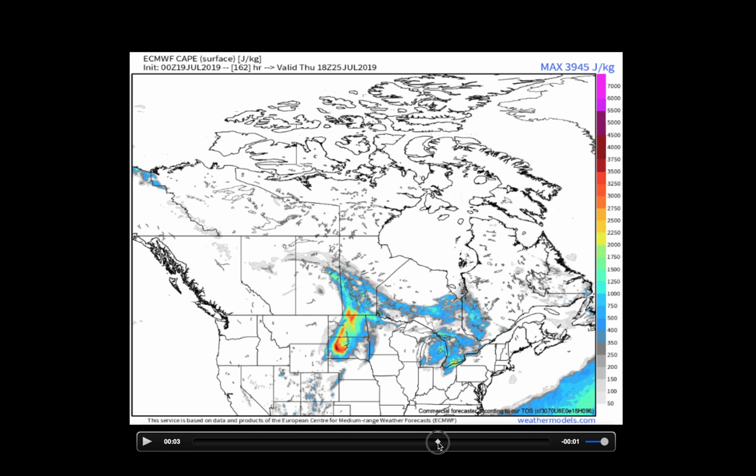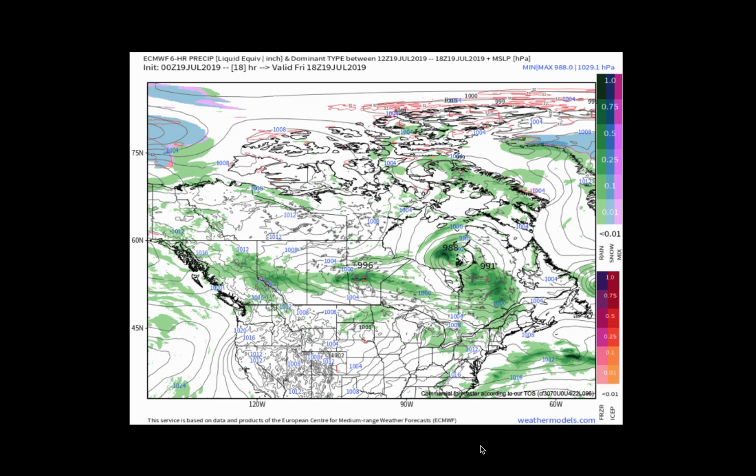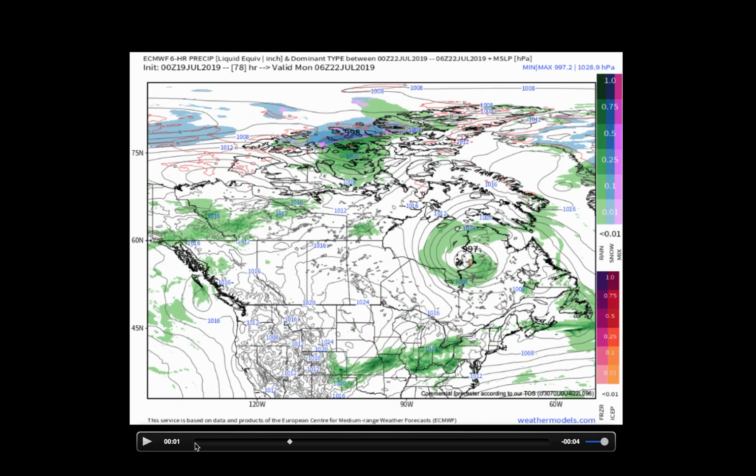Now we're talking about showers and storms being most plentiful in this region here, from central and southern Manitoba into central Saskatchewan. So maybe Tuesday, rain most plentiful. Well, let's go ahead and just look at the precipitation forecast here. I don't need to give it to you through the instability forecast, though I'd be happy to.